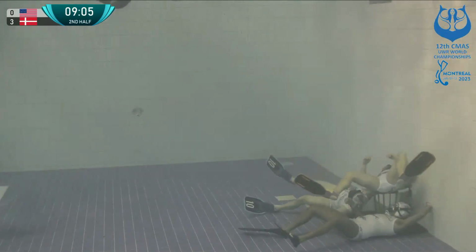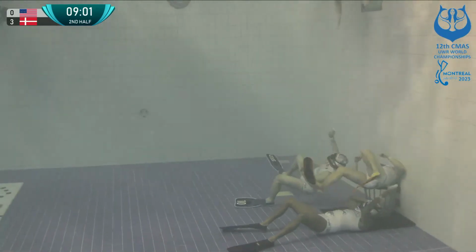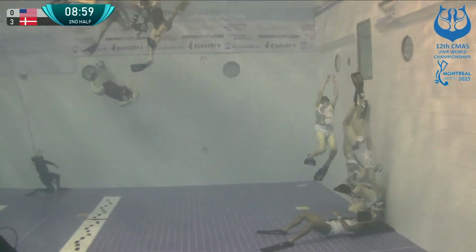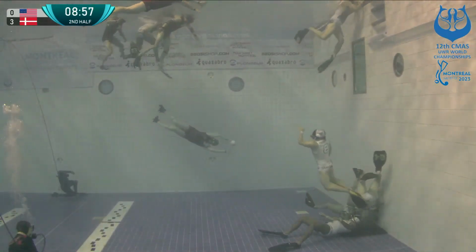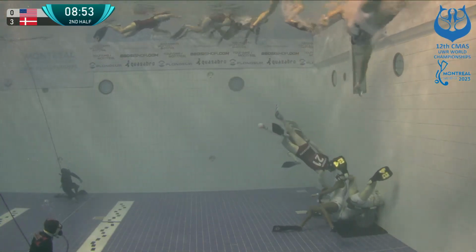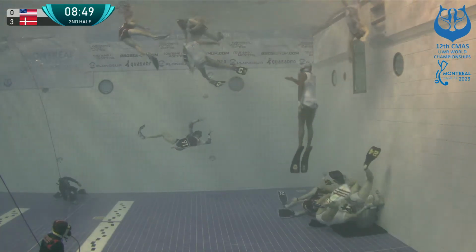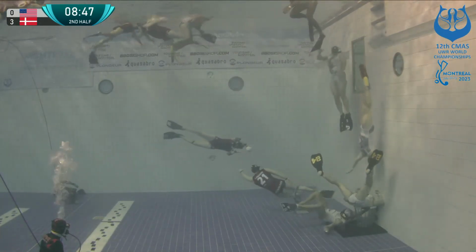It's really important to say that if you go the first quarter, the first third, to try to grab the ball, this is a big pool, so it's important to keep the air, and that's what the US is doing.